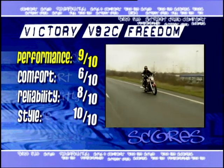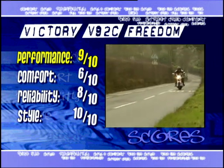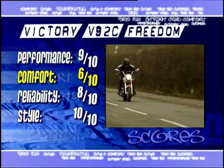You can keep your Blades and GSX-Rs with their three-figure speedo readings. This is real power. 9 out of 10 for performance. The V92 is a pretty comfortable bike too, not surprising considering its design brief.